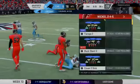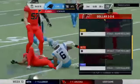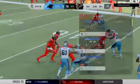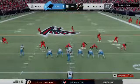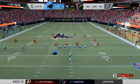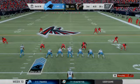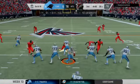And once again, not much running room, if any at all. Absolutely love the effort there. The ability to flow from his inside spot and stop that one at the line of scrimmage. Nice linebacker play. Big play coming up. Here's 3rd and 10. I would expect to see some pressure here. And the blitz does come.